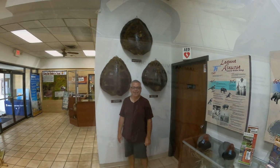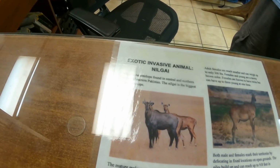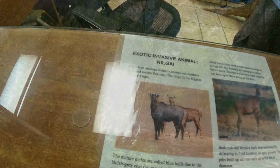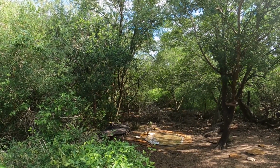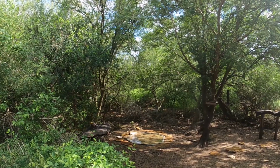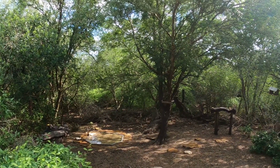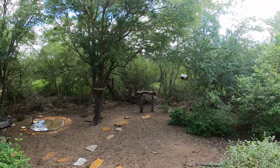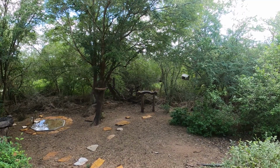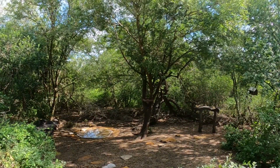There are some huge tortoise shells, but they have these called nilgai, and you'll see big mounds of scat on the road coming in, and it's from them. They were brought in from India. They're an invasive species, but they're in the area. We unfortunately didn't get a chance to see them, but there's a lot of birding. That area there was full of green jays and red-winged blackbirds.